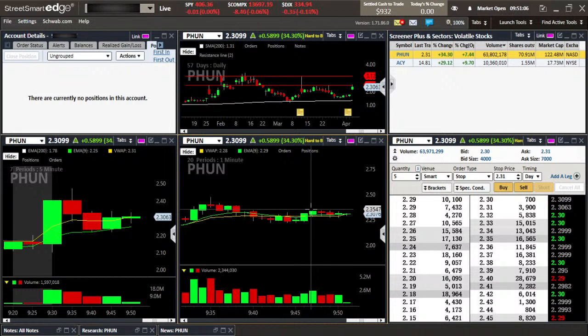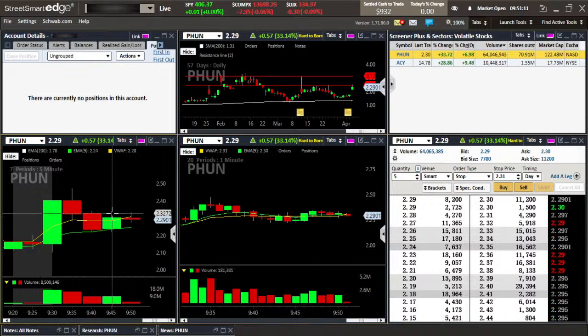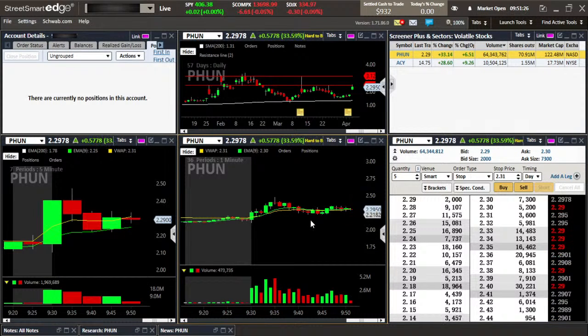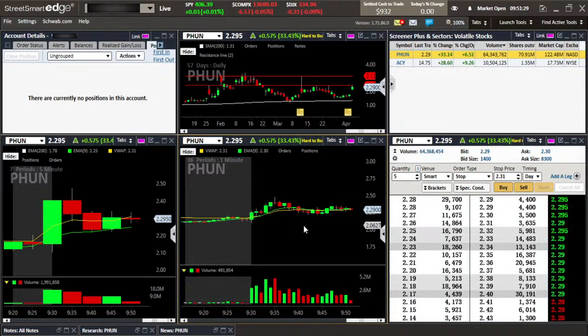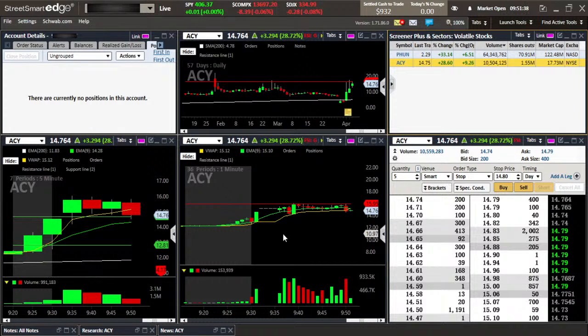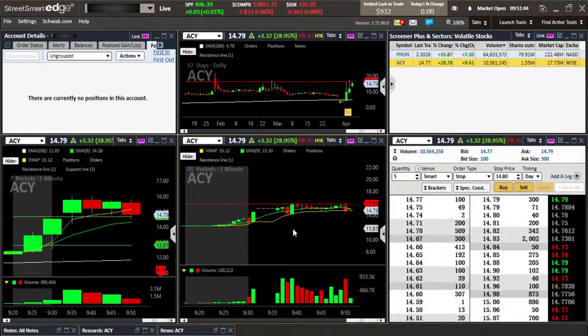P Fund riding that VWAP. 234. So over the high of the 234, but it is moving within cents. So it's getting those four digit precisions behind the decimal. I don't really like those. Still watching ACY. See if it can get back above the VWAP. Kind of met its match right there.